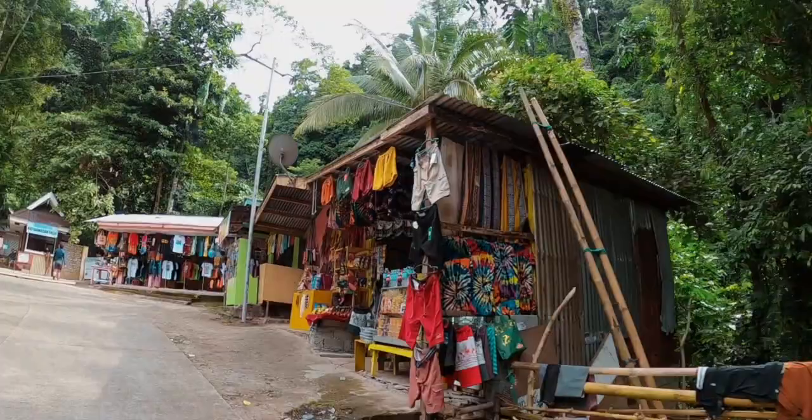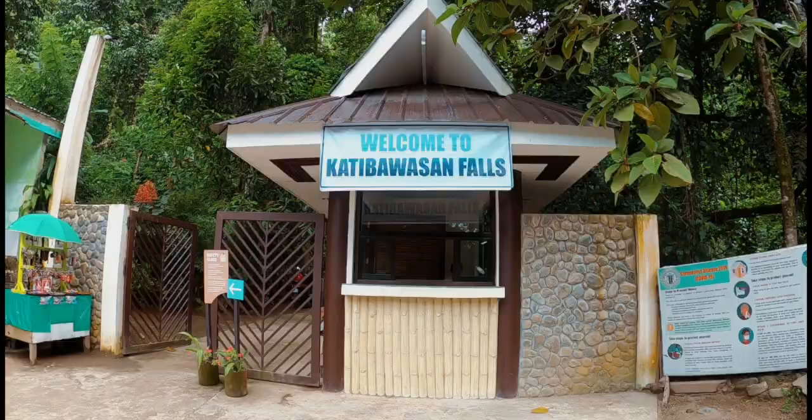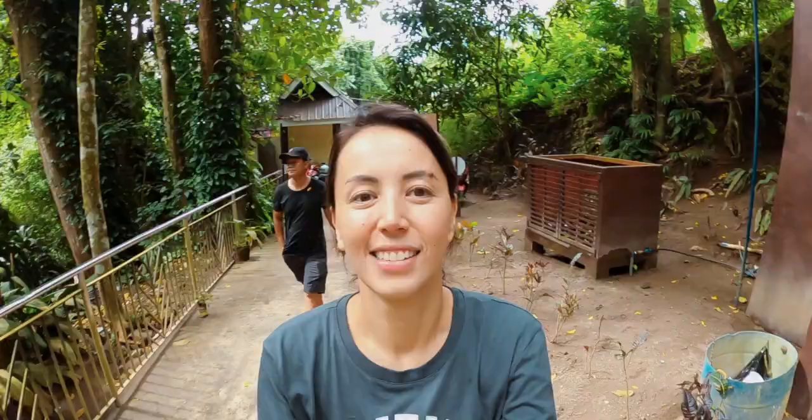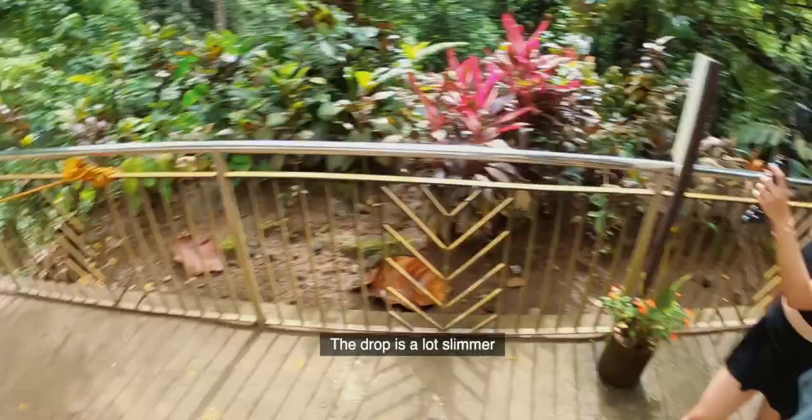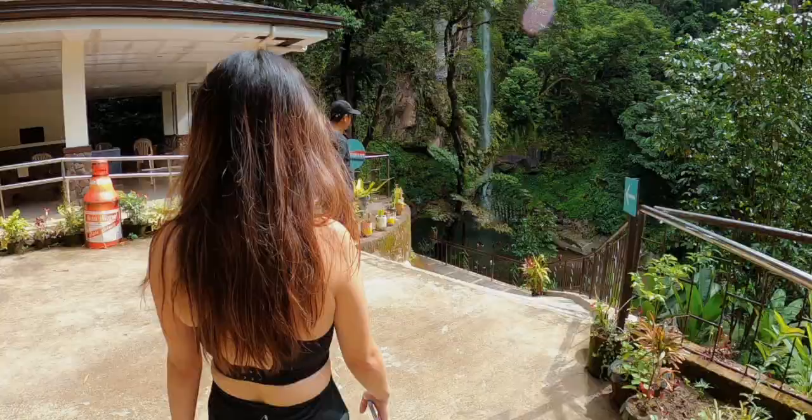Just Katiba Watson Falls. Yes, so this is the last stop for our tour today. Oh look, you can see the waterfalls really close from the entrance. Mas malakas pa rin naman.